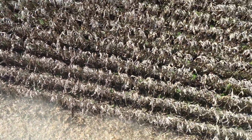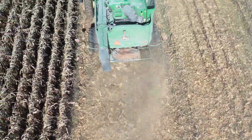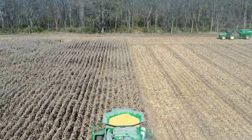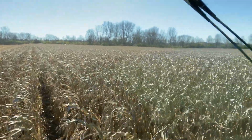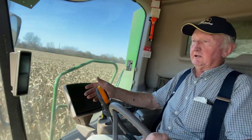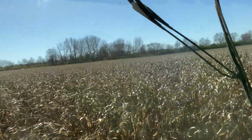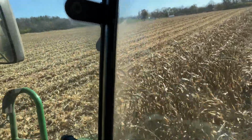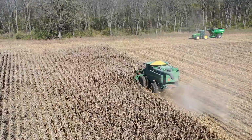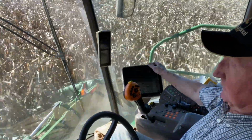Sure have a good field of view in this cab. Yes, they get better as they get newer. It's downright comfortable too. They did away with the big corner posts so you couldn't see. The first cabs had a lot of big area there that would block your view to the head. Now this screen blocks your view, and you can move it back and forth.